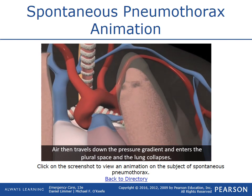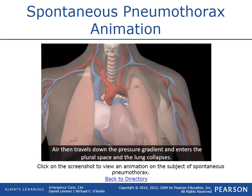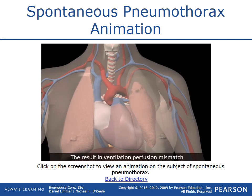Air then travels down the pressure gradient and enters the pleural space, and the lung collapses. The resultant ventilation perfusion mismatch and decreased tidal volume then lead to dyspnea and hypoxia.